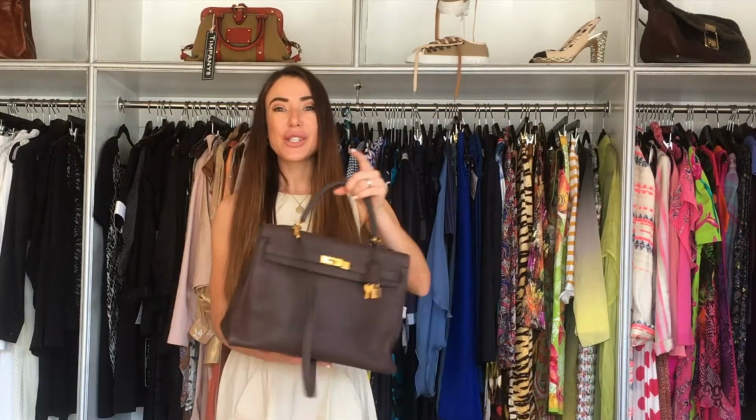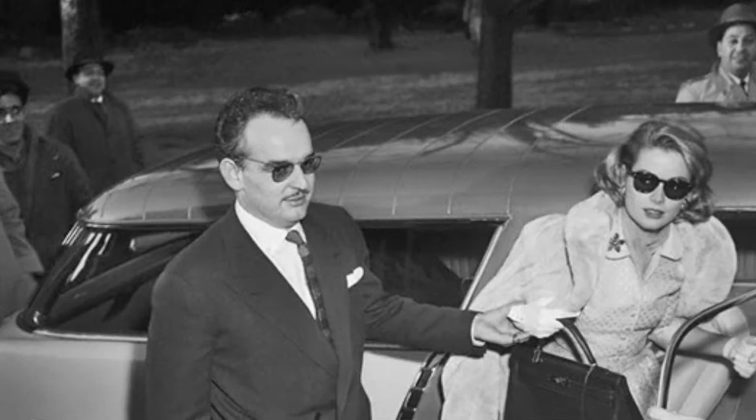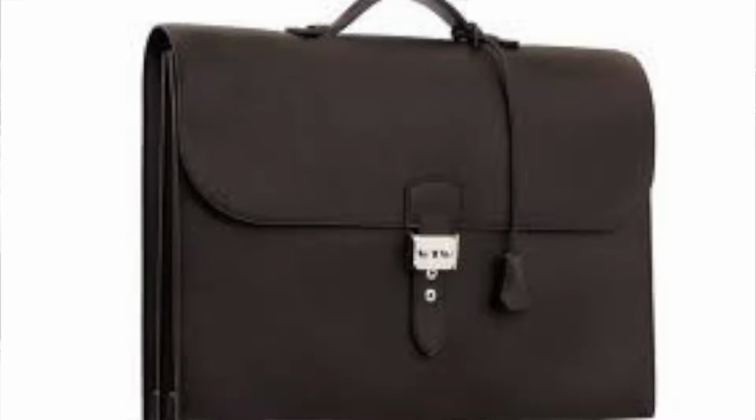The bag became famous because one day, 2 years later, in 1956, when she was pregnant, she used the Kelly bag to shield herself from the paparazzi, and was also featured in various magazine shoots and such like, and it soon became known as the Kelly bag, but it wasn't actually renamed the Kelly until 1977. The keen Hermes fans amongst you will know that the original sac à dos pêche, which was originally the Kelly, is now a completely different bag, more of a briefcase style bag, which I'll flash up for you now.